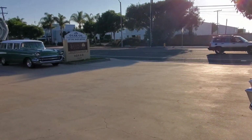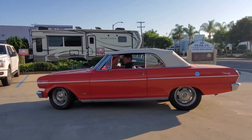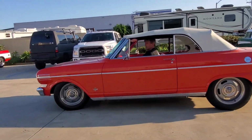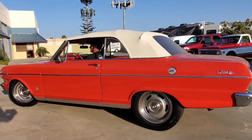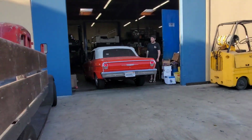They're making all that noise. First Jet Nova has 327 tags on it. It's got a drop top, red with white top, red interior, automatic. You heard it. Nice clear window in the back.